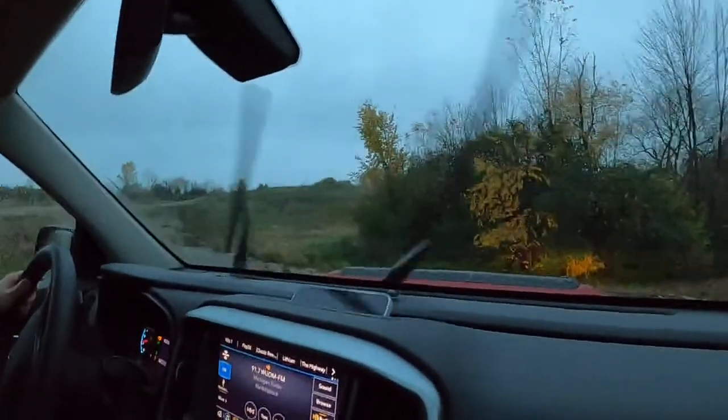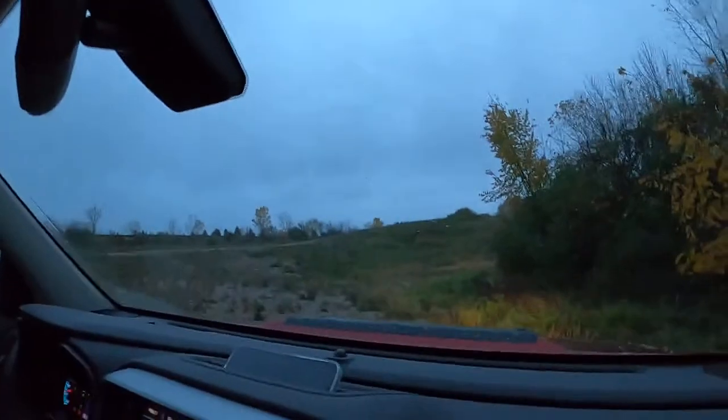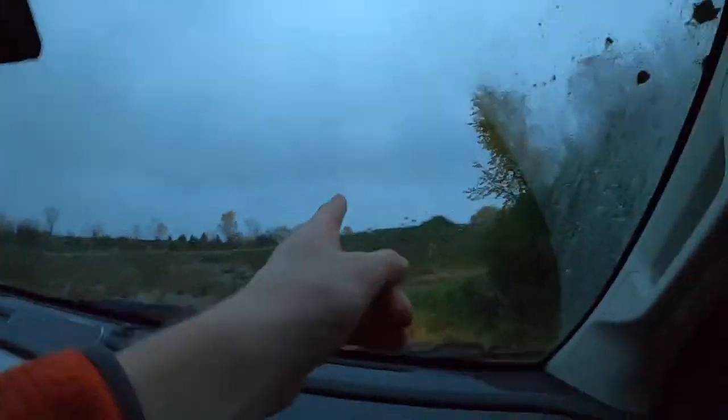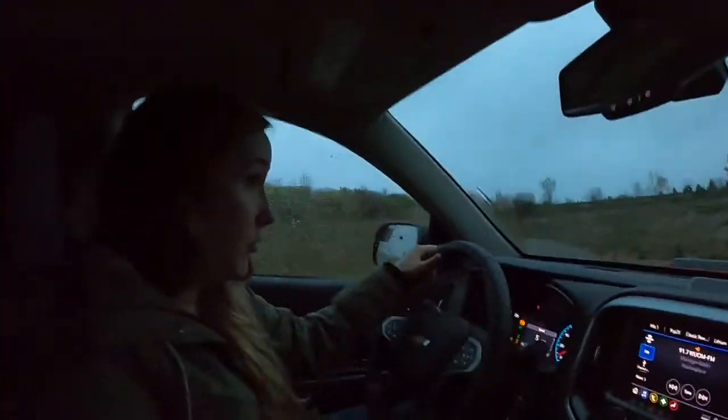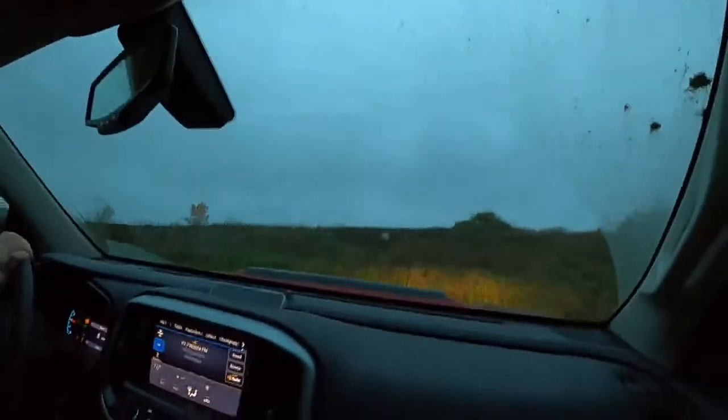It'll be okay. So we're gonna tackle that hill right there. Alyssa's gonna crawl up it. It's slippery out today, so just go straight up there. Seriously? Yeah, let's do it. See what happens. For those of you in first time off-roading, give it some juice. It's slick. All right.